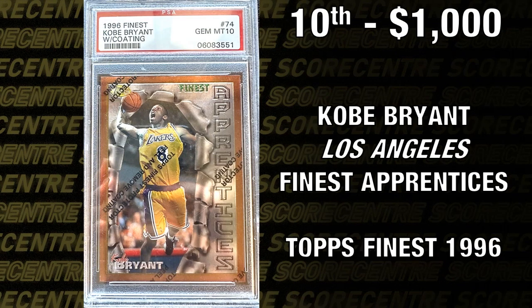And in 10th spot for 1,000, we've got a Kobe Bryant Finest Apprentices out of Topps Finest 1996. And this is really interesting. I love this. So it's been graded. Actually, no, yes, it has been graded. It's a Gem Mint 10. But it's also got the protective covering still on it.